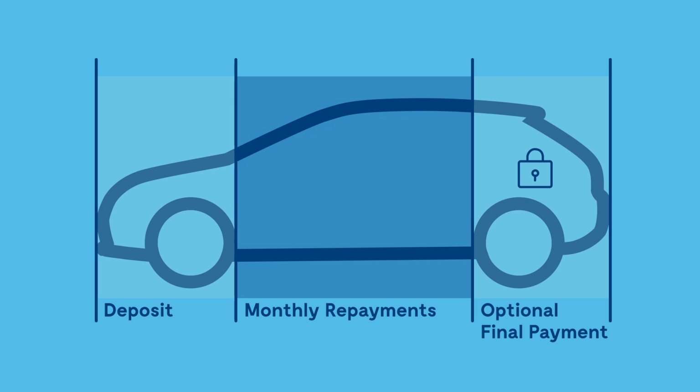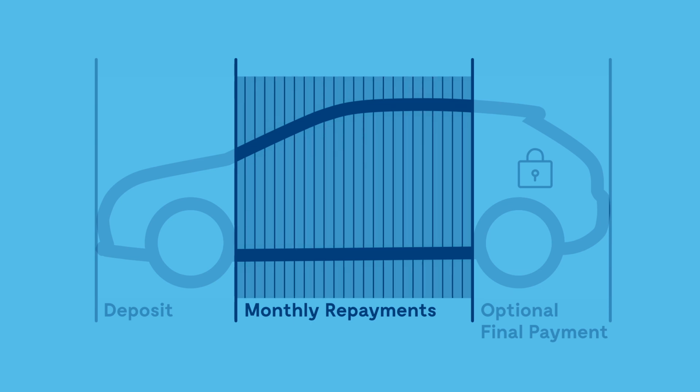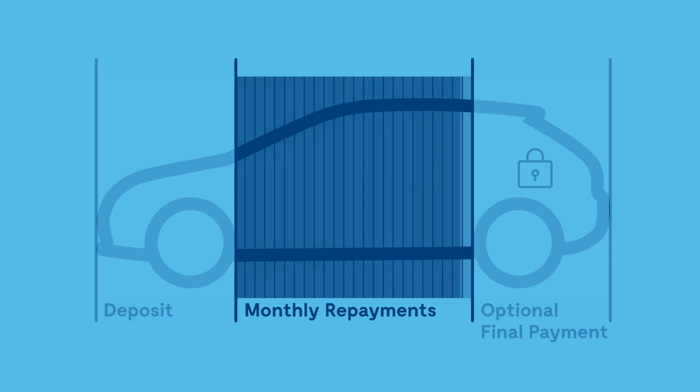To work out your monthly payments, your initial deposit and the optional final payment are deducted from the price of the car. The amount left over plus interest is then divided over the term and forms the fixed monthly payments.